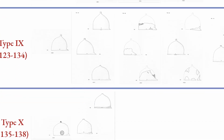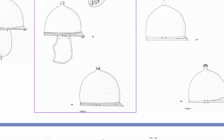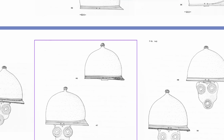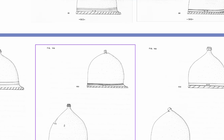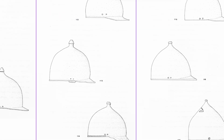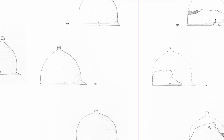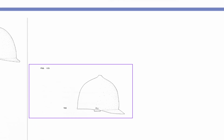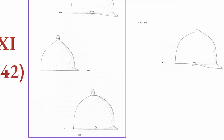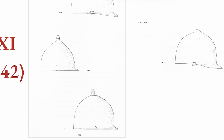Trends towards simpler cheek guard attachment. Cheek guard attachment simplified from the 2 rivets here to only 1 rivet in later types, and the cheek pieces themselves became flatter with characteristic cutouts, possibly influenced by Gallic culture. Decline in manufacturing quality. As previously discussed, towards the end of the Republic era and start of the Empire, there was a general decline in the quality of helmet manufacturing and finish.